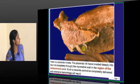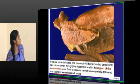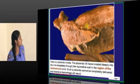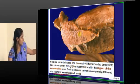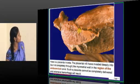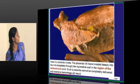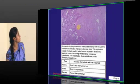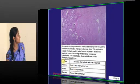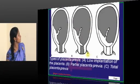The same picture, this is nothing but the placenta. This is the total placenta sitting here. This is the umbilical cord, this is the uterus, this is the cervix. And here it is invasion, you can see some part is directly going and sitting into the myometrium. But we can confirm it only through direct visualization or histopathology, okay? So it is invading, it is going into the myometrium, this is increta. This I have already discussed, okay? You know what accreta, increta and percreta are.